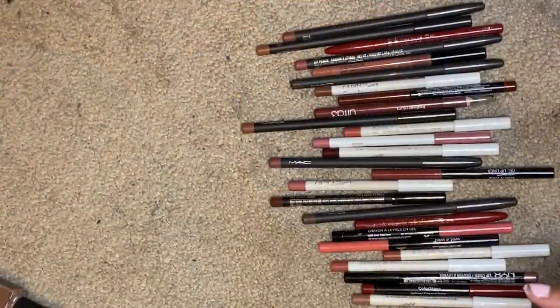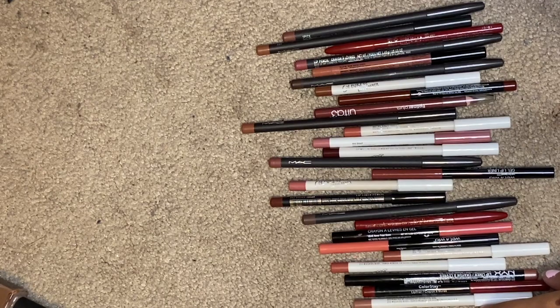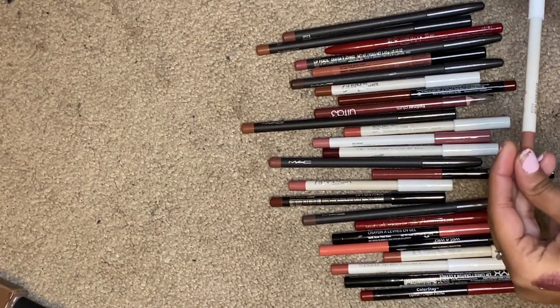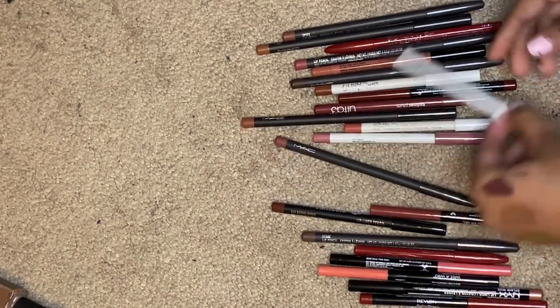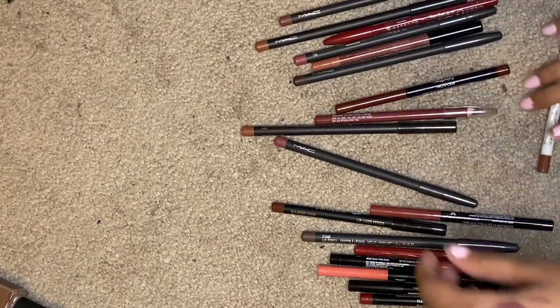So now it's time for lip liners. The way I'm going to do the lip liners is, if I'm not a big fan of the brand, I'm just gonna toss it. I think that's what I'm going to do with my lipsticks as well because I have a ton of them. So Colourpop I'm keeping. As you can tell, I know my Colourpop liners. So these are keeps.